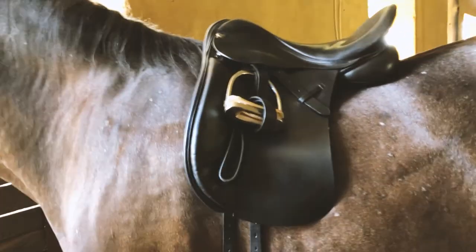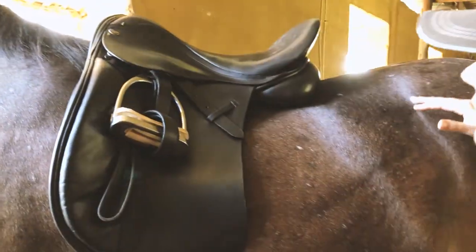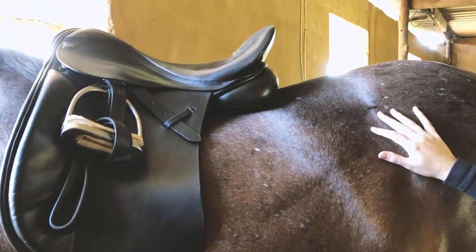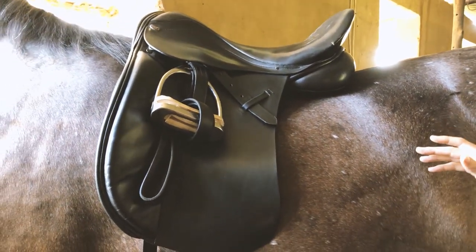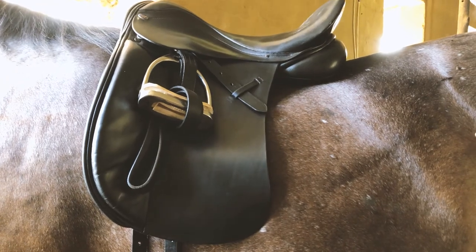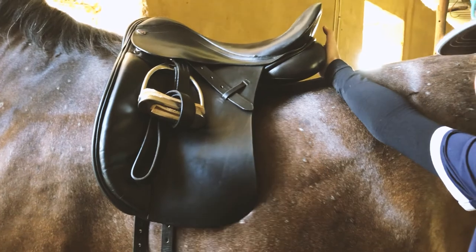So I thought as much. The nice thing though is it's not tight over his shoulders. It's literally just coming down on his back. But I think because it's too narrow, it's actually sitting above his shoulders, so it wouldn't be a problem. Even if he did gain some, yeah, that's exactly what I thought.